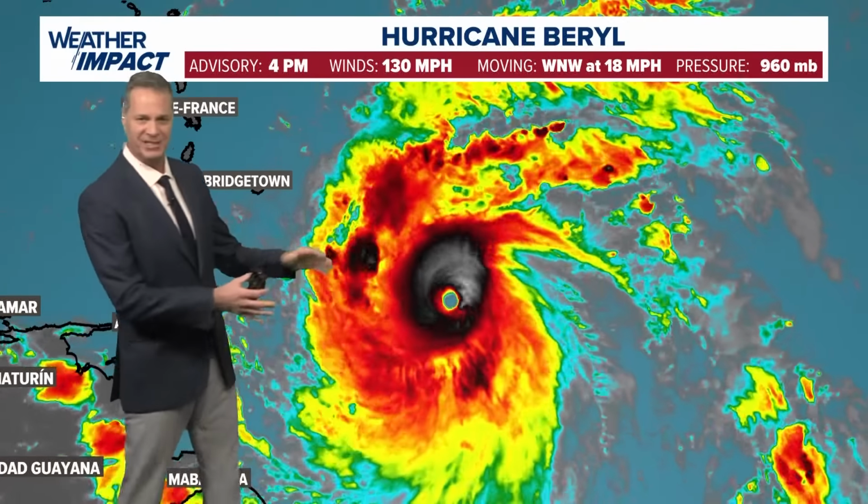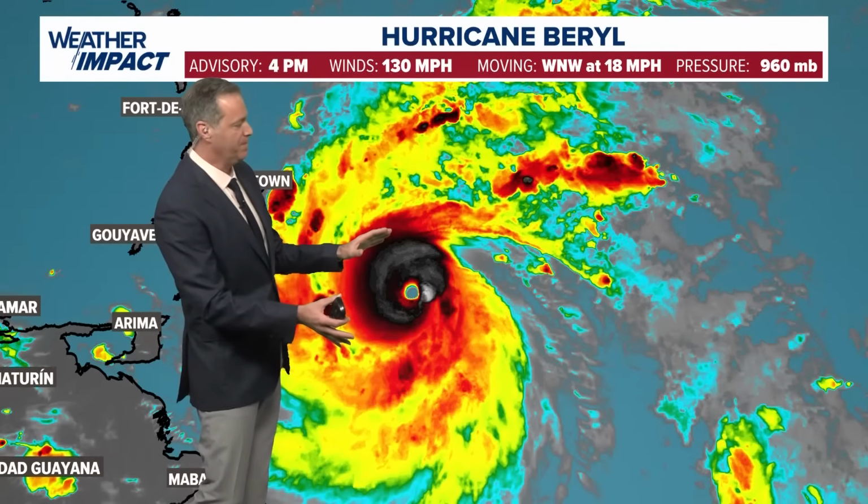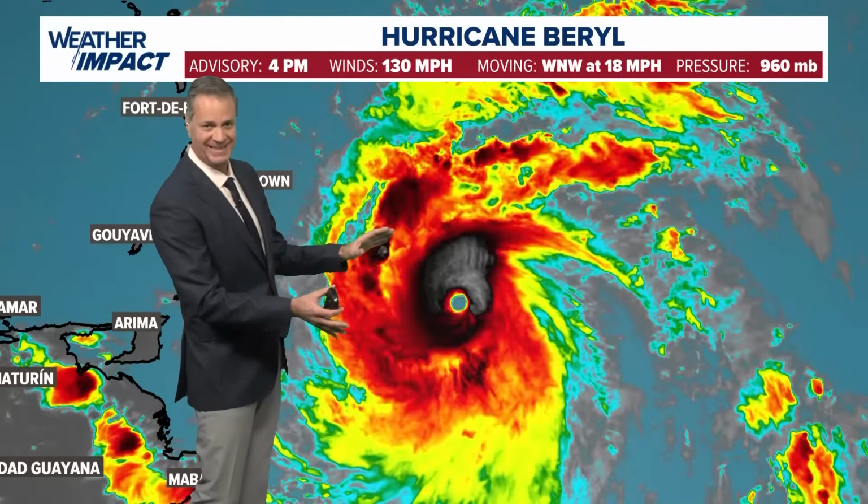Then from Houston, there is Beryl. Beryl has become a powerful Category 4 hurricane. Unusual to see a system this strong and in this position in the month of June. Usually if you're going to get formation like this, it's closer to home in the Gulf and the Carib, but here we are and it's formed out here, and a couple of reasons.